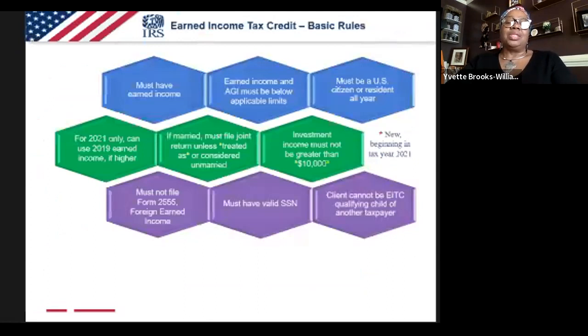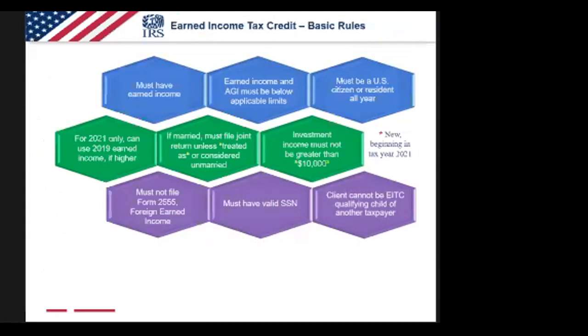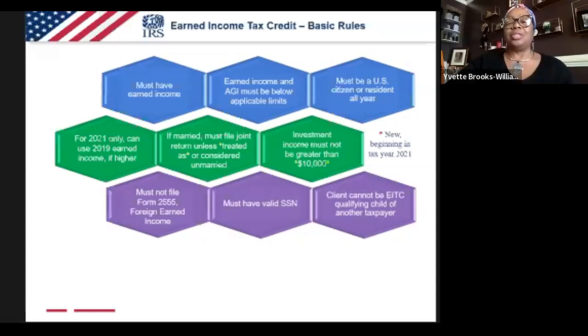So let's talk about what's new for earned income tax credit and the child tax credit, beginning with these 2021 tax returns. Just to set the stage, all of the changes under the American Rescue Plan Act are designed to provide relief to taxpayers. Some provisions of the act apply only to tax year 2021, and some are permanent. Now, as you know, there are basic rules that apply to all taxpayers claiming their earned income tax credit.